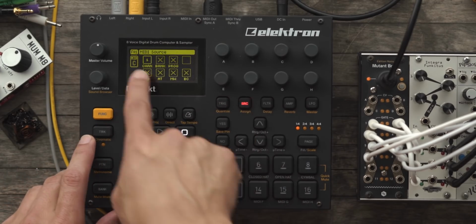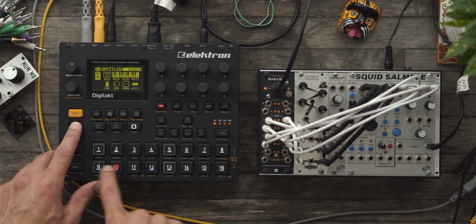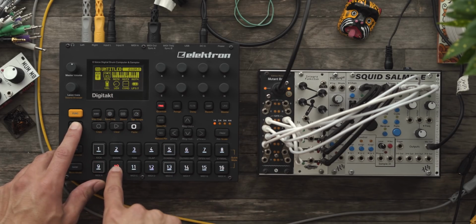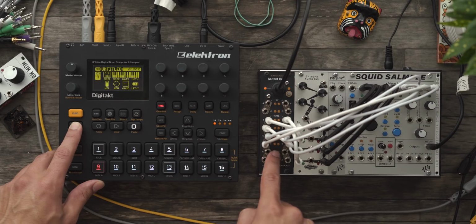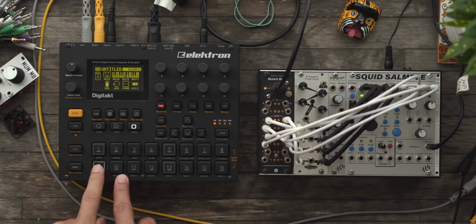On the Digitakt, it's actually pretty cool. Each track is set to the same MIDI channel, right? MIDI channel 1, but each track's default note, you can see it right there, changes: C, C sharp, D, D sharp. The default note plays a different trigger output here on the Mutant Brain, and I use the Brain Surgery, or whatever the thing's called, to change it. So here, my kick for there.